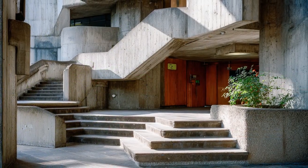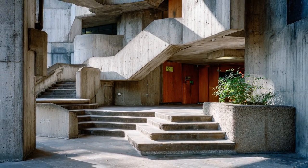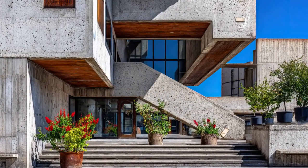Inside, minimalism reigns. Often, the walls and ceilings remain unfinished, while furniture is kept sleek and modern. The result? A powerful blend of raw materiality and clean functionality.